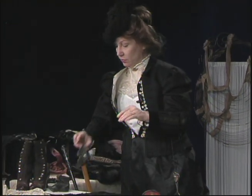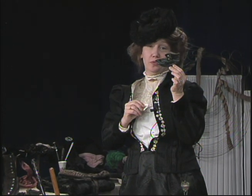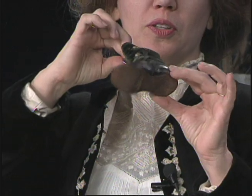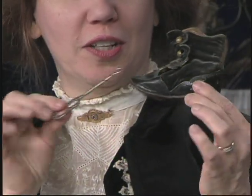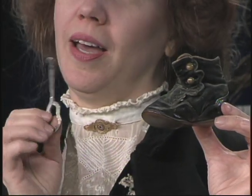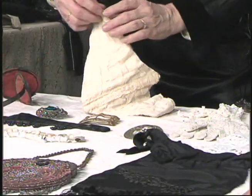And to make matters even more difficult, can you imagine having a squirming baby? Now, aren't these the cutest things you've ever seen? I just love these little boots. These are little Victorian baby boots. And yes, they had to use the hook to pull the buttons through, even on the baby's shoes. Now that had to be a test of patience, if you ask me. I just love this.